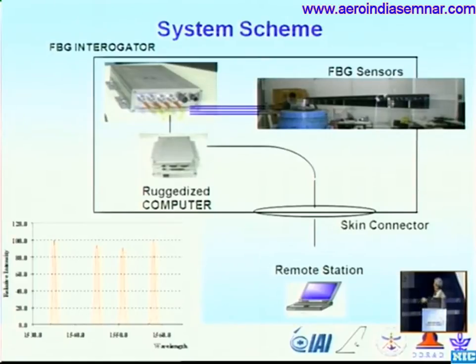This is a typical outcome of an FBG sensor. You see here that in this particular example you have four peaks. Each peak represents a sensor. The sensor reflects light at a specific wavelength, and this wavelength changes in a linear dependency with strain. And you can see it, I think, in the next slide.